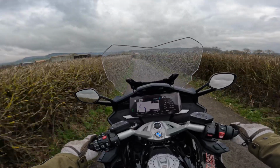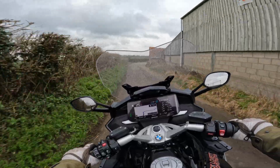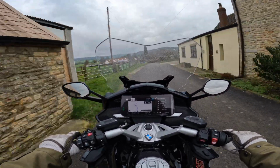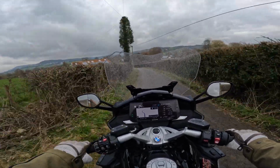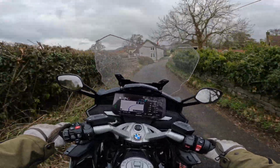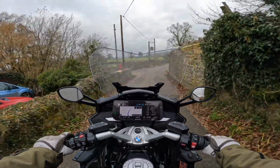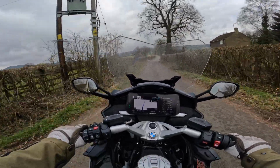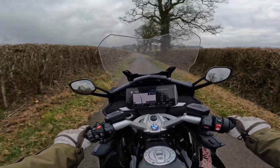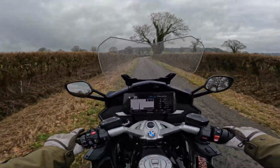Helping us navigate these back roads is this huge 10.25 inch TFT screen. Couple that with BMW's rider app and you've got onboard full navigation screen, or if you want you can have just turn by turn. Me personally, I like seeing where I'm going, and with this you can either have it like I have here where it's on the full screen, or you can change it so the map is on the right hand side under where it says trip computer. But I'm not worried about seeing what rev I'm at. I've got my speed at the top left, I've got my gear indicator in the middle at the top, so having a big large sat nav screen there is perfect for me.